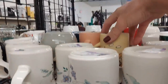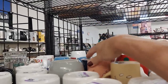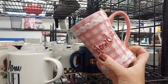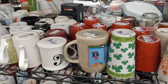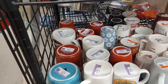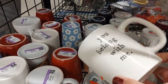This is the mugs and glasses aisle. I found a couple of these at the other Goodwill when I was shopping with my friend Danny, the niche lady. They look a bit like Life is Good, but they're actually made in China, not ever such good quality set. Here's a Grand Ole Opry mug, quite fun, little plaid pink. Lots of red cups here. Some vintage geese. All sorts of different ones. This one is sweet, almost a Ray Dunn style.